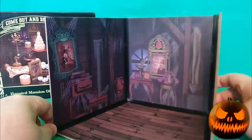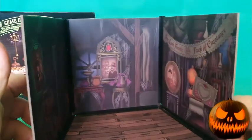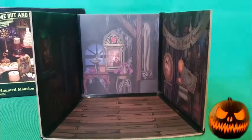So you can see it's a very well detailed, very nice looking diorama set. And I do like the little walls and how they've come together to make this into the attic. And then we've got the floor as well. It's all very cool and well done. The seance one looks just as good as well, guys.